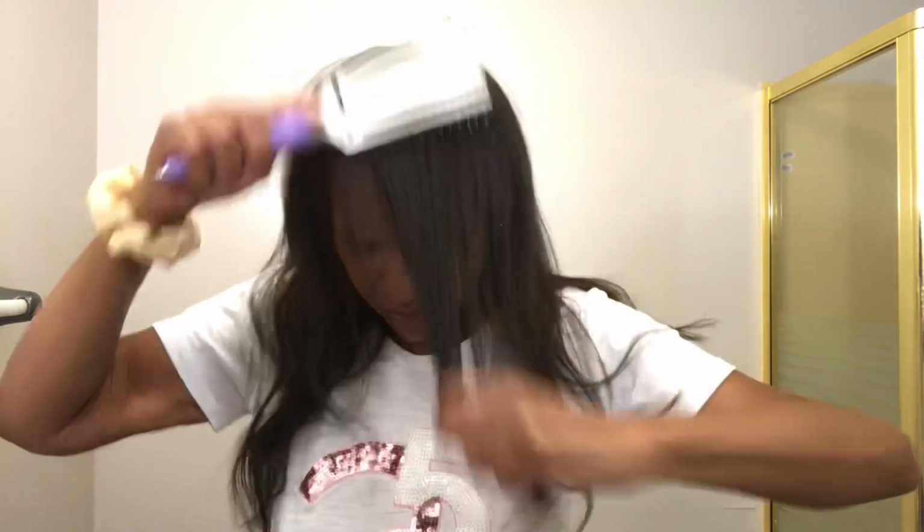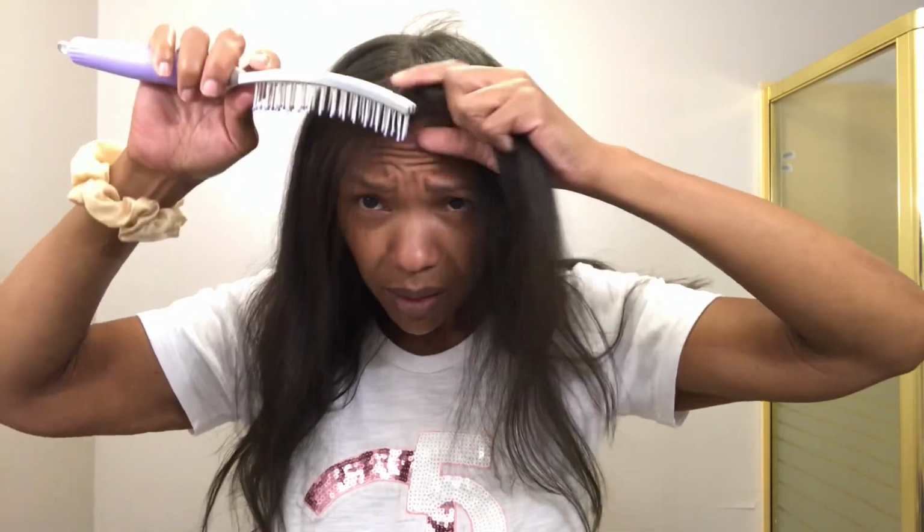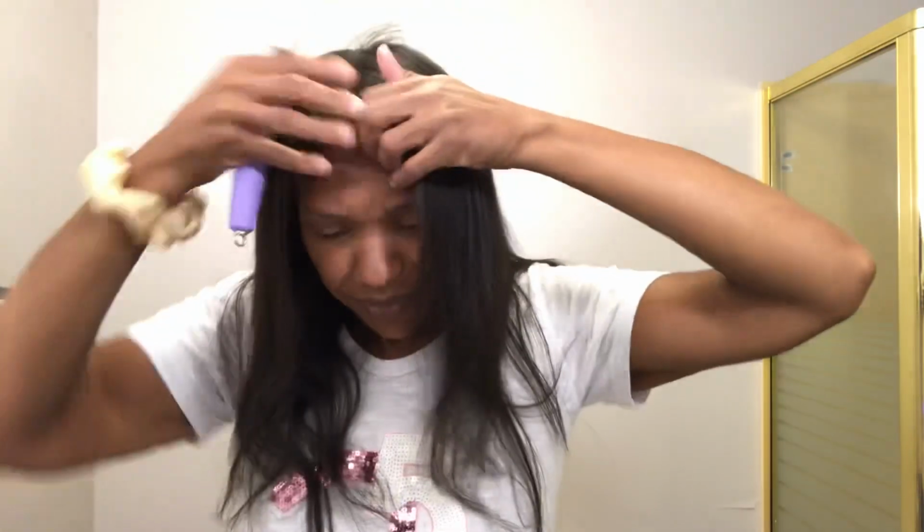You can see I just did a trim not too long ago, so it's super even, with blunt edges. But this is my hair. Let's see, you can really see my front layers right here. I can never do a middle part worth to save my life. Okay, there it is, better. It looks a little better.